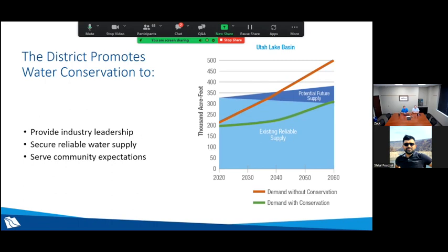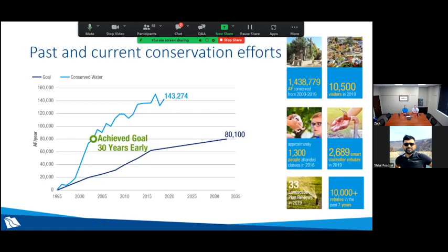Now, a couple of things I want to point out. There's that potential future supply that is primarily focused on conversion from agriculture to municipal and industrial waters. We say potential because we're not necessarily advocating for the conversion of agriculture. More often than not, the residents in our service area would like to see local agriculture maintained. And so we don't necessarily consider that as a concrete future water supply. You'll also notice that the existing reliable supply trends downward. The reason for that, we'll go into in just a second.